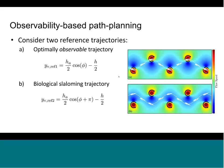On the other hand, what we observe in fish is actually 180 degrees out of phase with that, and that's this classic slaloming trajectory, just like a skier swimming around flags. And that's what we see with the fish, presumably because this maximizes the energy efficiency. So there's an interesting trade-off. We're agnostic as to which trajectory is better. The point is our feedback controller can track any of these trajectories within this family.